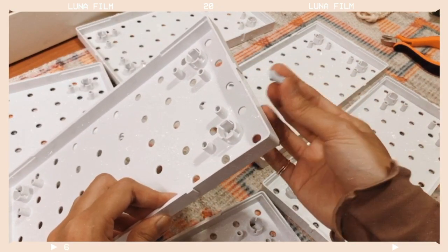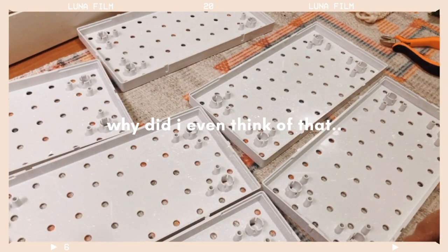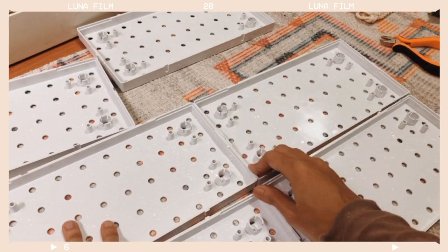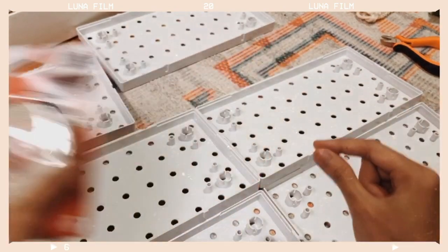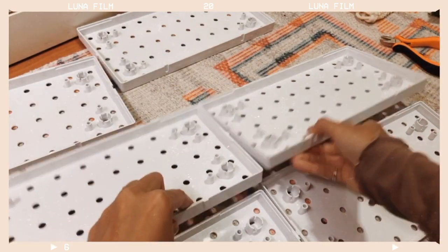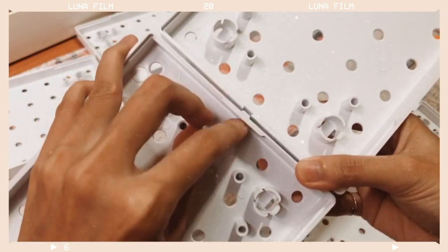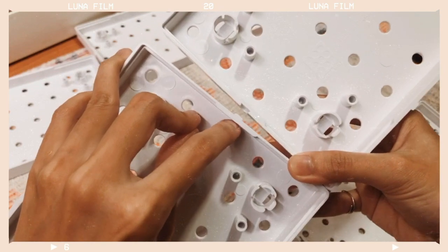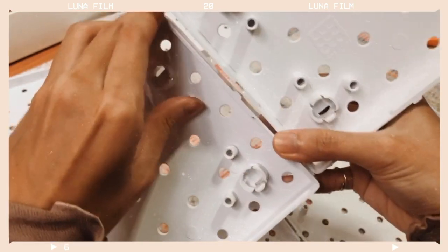Previously I tried to use blue tack to stick them together, and obviously that didn't work. I have no idea, now to think about it, it's gonna hold so much weight, so I have no idea why I actually even thought of that idea. But yeah, so now I'm gonna use the 3M tape to tape the sides all together. And one thing is that they have this clasp thing, I'm not sure that's what it's called, but they have this so it clips together and it doesn't move side to side.